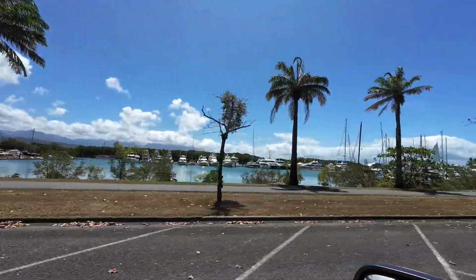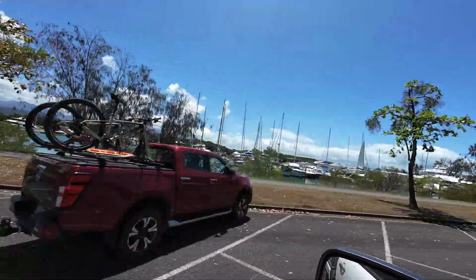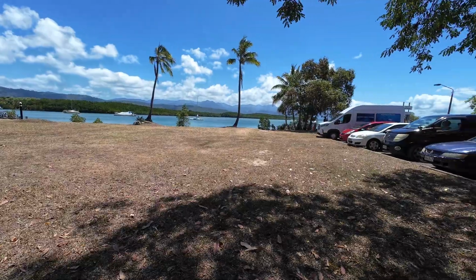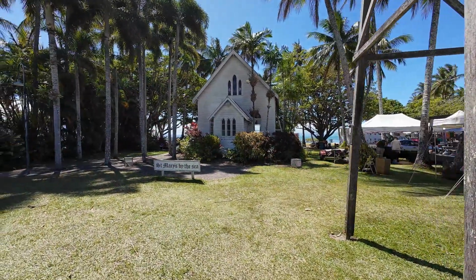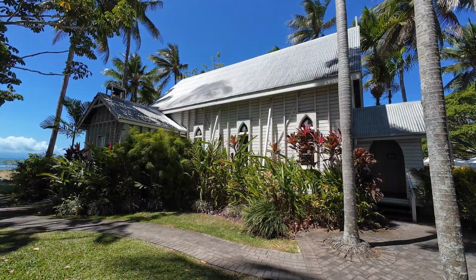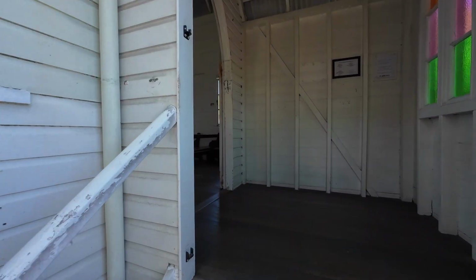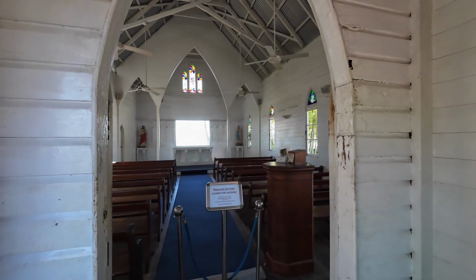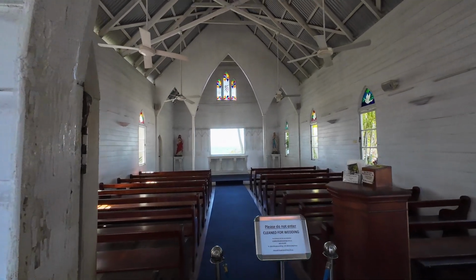Port Douglas is an absolute tourist mecca and very popular with the yachties because of its beautiful tropical water and amazing marina. Just down on the foreshore is St Mary's by the Sea Church. Originally built in 1880, the church was then destroyed by a cyclone in 1911 before being rebuilt. In 1988, it was relocated to this site and completely restored. And as you can imagine, it's a very sought after venue for that tropical vibe wedding.